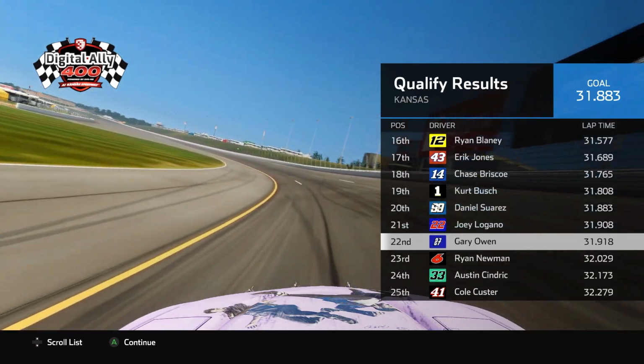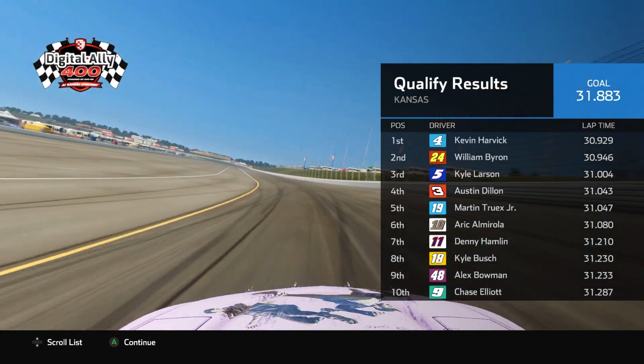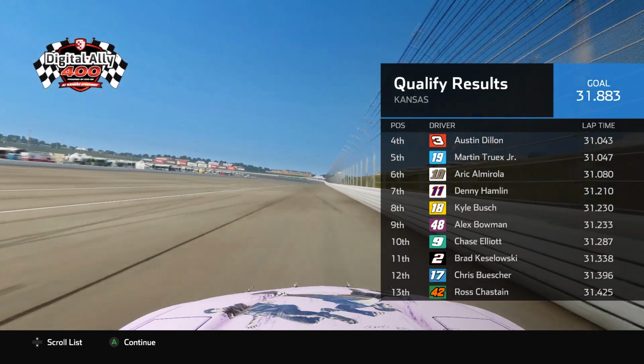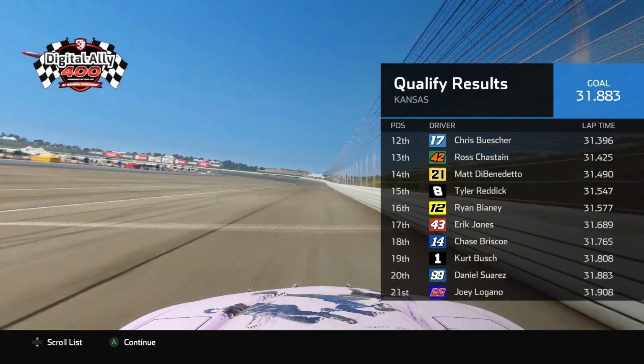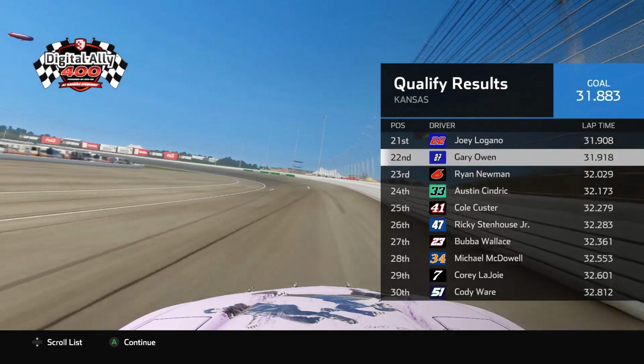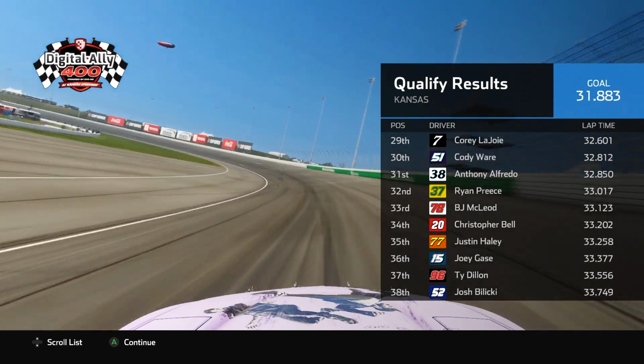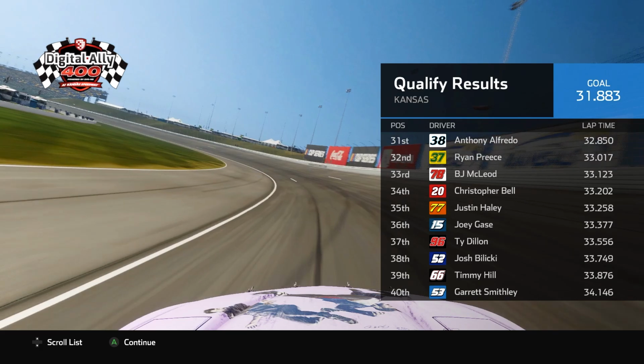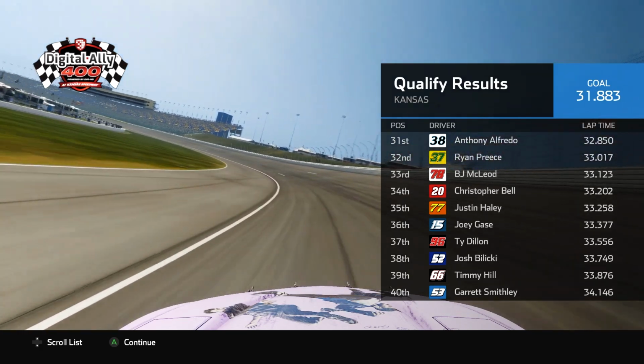We're going to be starting on that same row as Joey Logano, but Kevin Harvick, William Byron, Kyle Larson, our teammate Austin Dillon, Martin Truex Jr., your top five. Truex returns from injury here, finally, following two extra races that we didn't expect him to sit out for, but he is finally back here and ready to put up a good effort in that number 19 car and prove that he still deserves to be in that 19 car.